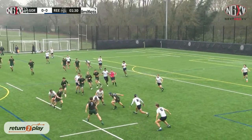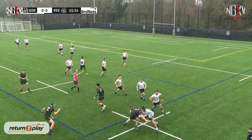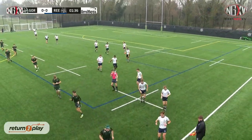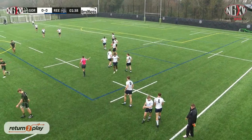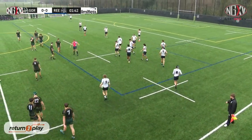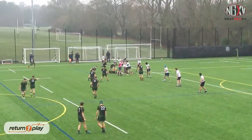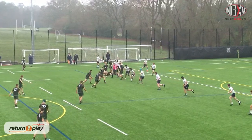Now they go a bit deeper and the ball spilled. Reeds have it in possession for the first time. But Gordons tidy things up and bundle Reeds into touch. Referee says no advantage though, so we'll come back for the first scrum of the game. And a first look at some of the big boys.